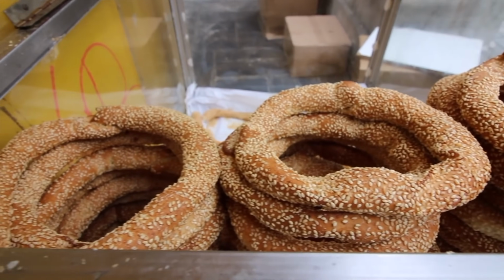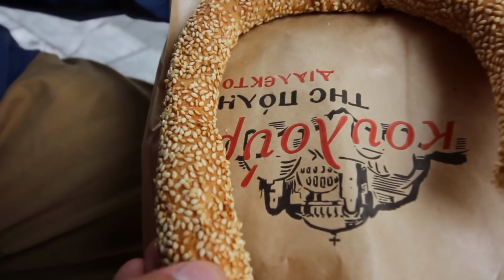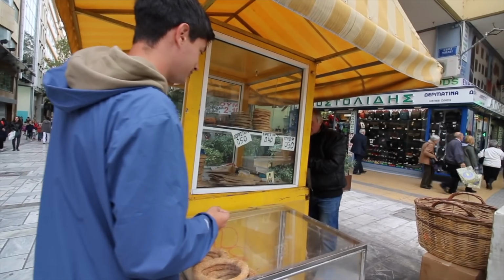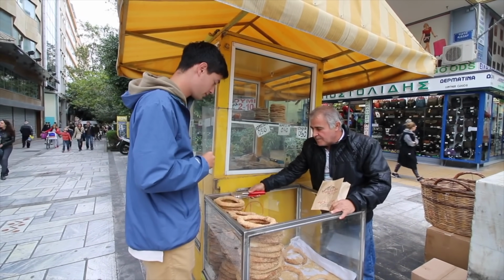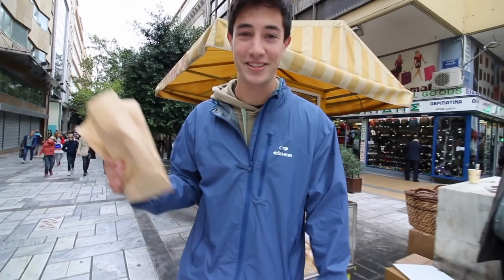So definitely one of the most popular, if not the most popular street foods in all of Greece is the Koulouri. So as you can see behind me, there's a guy selling them. So for 50 euro cents, you can get yourself a nice little treat. So let's get one. Let's go try it out.